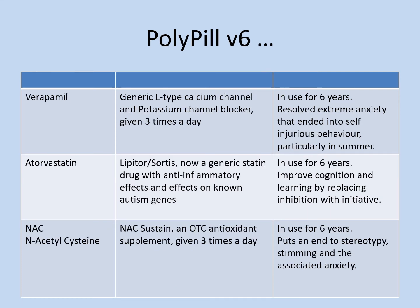Verapamil has a short half-life, so you need to take it 3 times a day, but at a small dose. We've been using it for 6 years. It resolved extreme anxiety that was resulting in self-injurious behaviour and aggression. This was particularly an issue in summer because allergies play a role in this process.